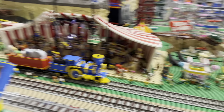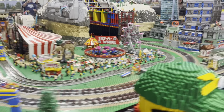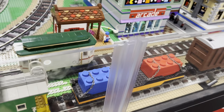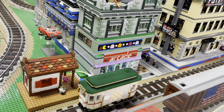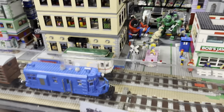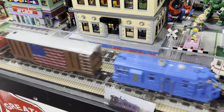And you are allowed to press buttons. There's the little engine that could, complete with a circus. Now, let's take a look at this here. If we press this button, what happens? Ah, the trolley moves. All right, well, let's make this train move there.